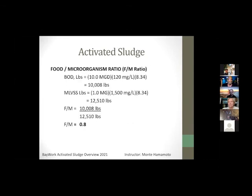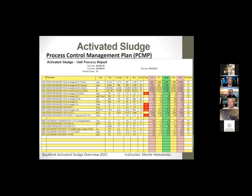When you do the calculation and start plugging the numbers in, you'll notice that we have a food to microorganism ratio of 0.8. What does that mean, 0.8? Well, remember that's a ratio. You have to go look at your process control plan. I go back to ours and look at what our F to M target is, which is 0.7. So we're actually into our upper warning limit.